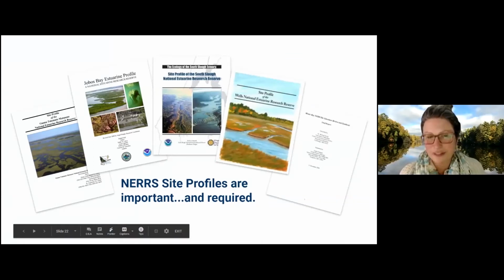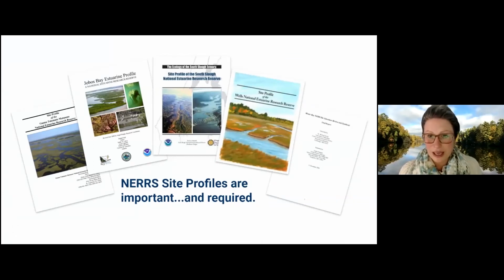So NERRS site profiles are really important. They invite researchers to come and do work with us, and that's particularly useful when people may be coming from really far away. They help give them the context of the place and help them understand, basically, get a lot of their lit reviews done. They know what's going to be happening in this place.